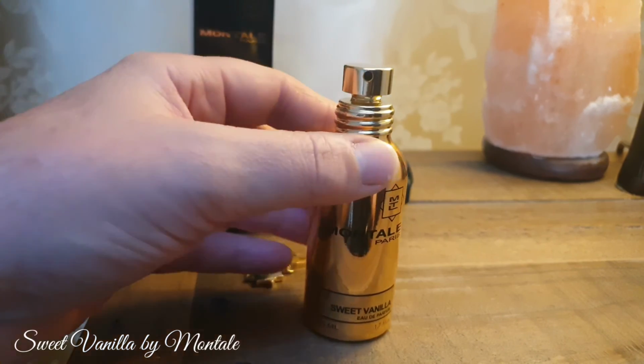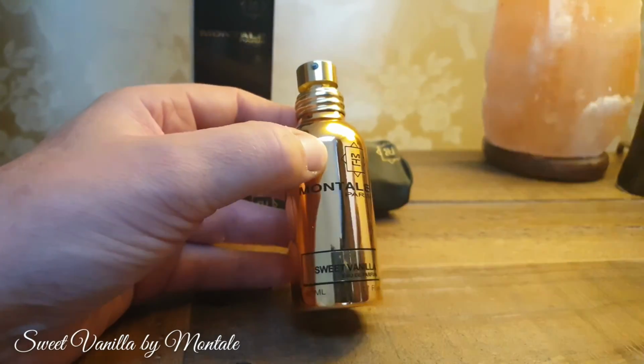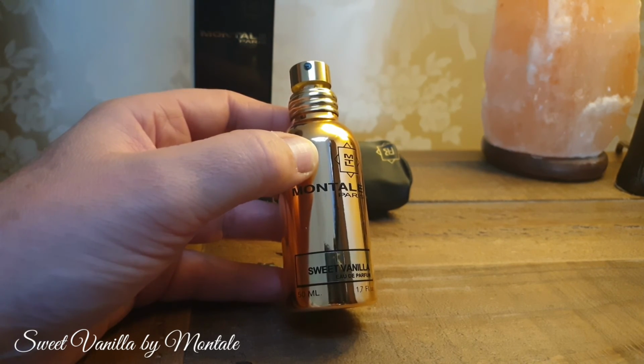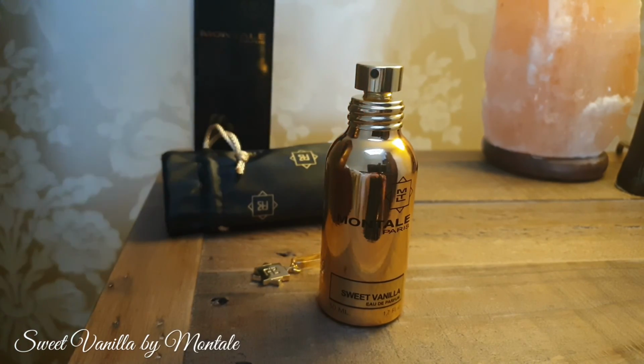You'll get a good sort of 5 to 6 hours of wear here. I don't think it projects quite the same as the Roses Vanille that I have. No, why am I saying Roses Vanille? That's flipping Mancera, isn't it? The Intense Cafe. I've just sprayed it again because I really like the opening. It's really fruity and juicy.